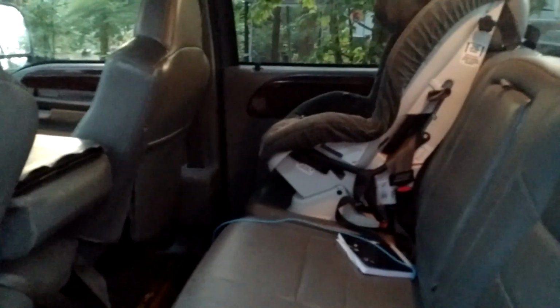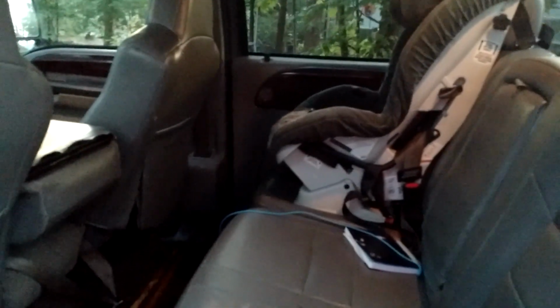Crew cab also has a lot of room. We carried the cats, the dog, 2 kids, my wife, myself, all the way down to Colorado and back. We're pretty comfortable. And again, the long bed gives you a lot of options.